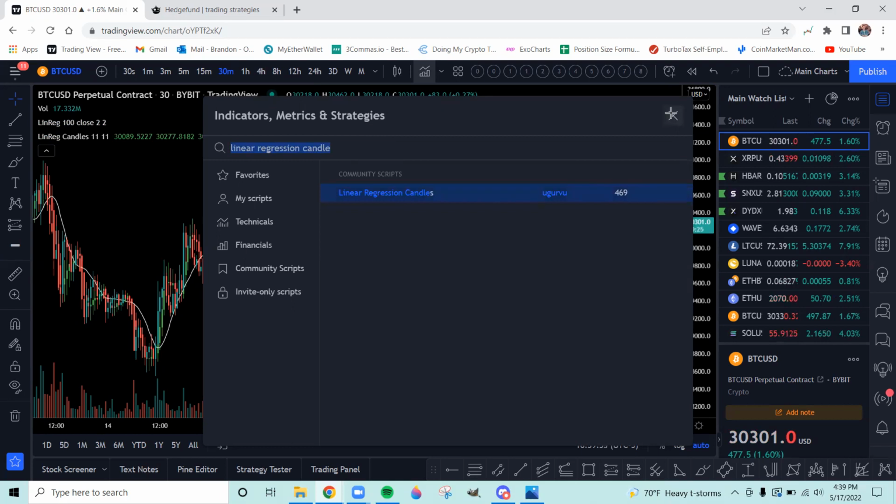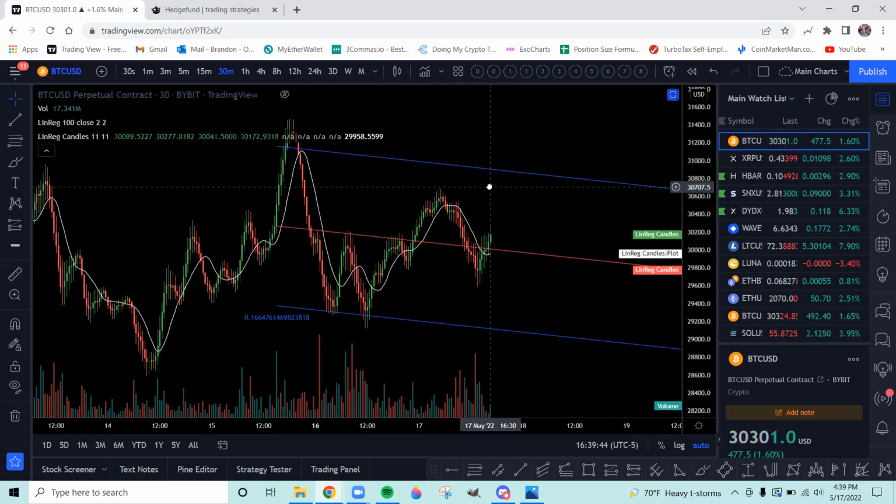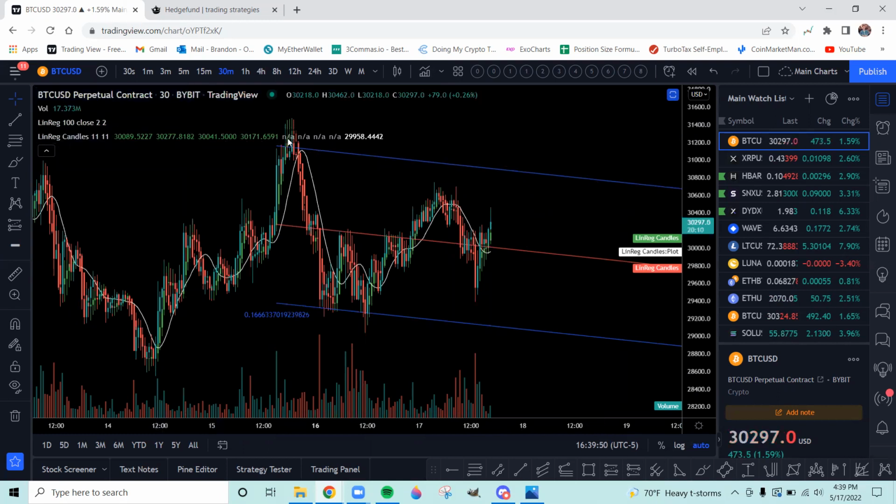So with this here, you can see that the chart looks a little messy. So you can either hide the original candles up here with the icon, so it's a little bit more clear. Or you can open it up in a new box. And the way you can do that is you're going to go to settings here.